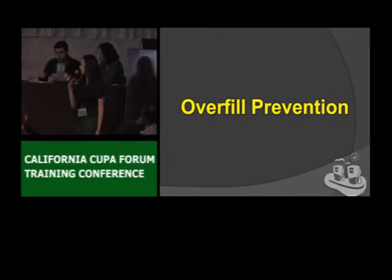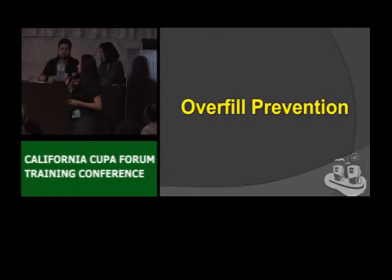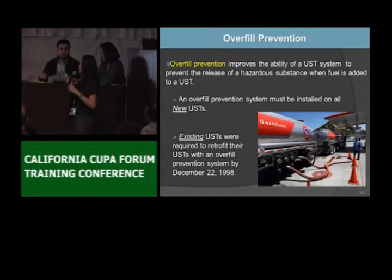The next topic is overfill prevention. Now, the spill containment is to catch any leak that occurred, right? The overfill, we're doing something prior to any leak. We don't want that substance to get released. Okay, so the overfill prevention improves the ability of a UST system to prevent the release of a hazardous substance when fuel is added to a UST.